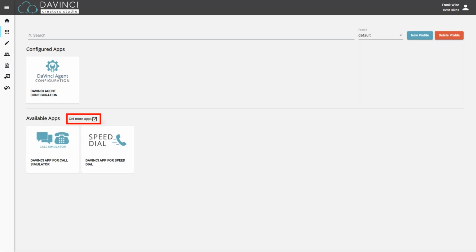So again, the reasoning for this was, if you're used to going into this Creator Studio, you will see that all the apps used to be down here, and we just replaced it with a Get More Apps. Whenever you create your account, you're usually going to get three simple areas. You're going to get this little configuration app. It's always in the installed side or the configured type apps area.